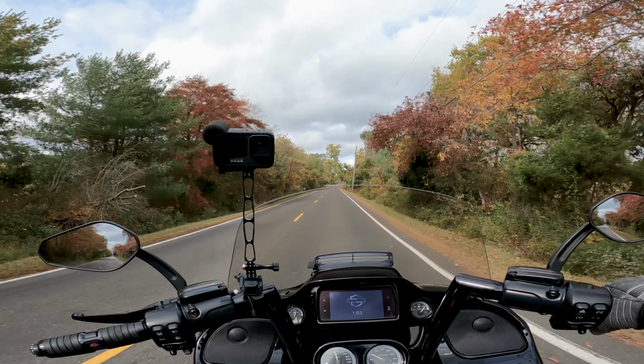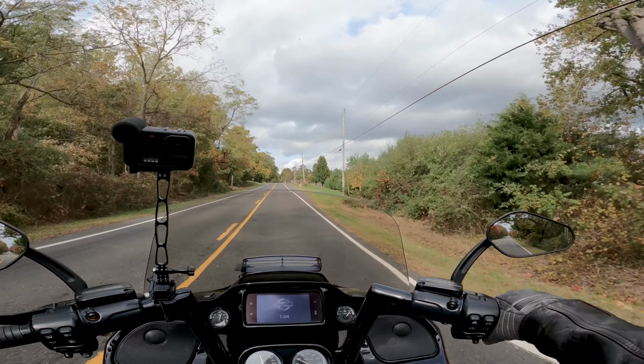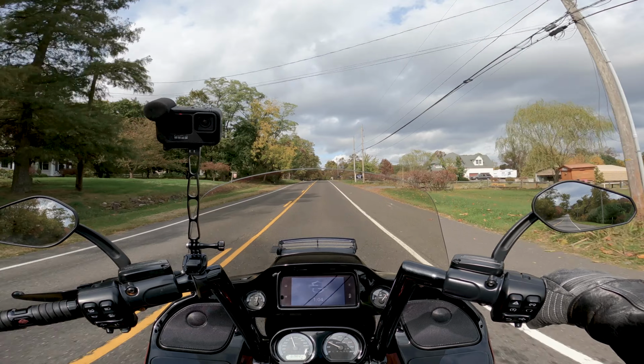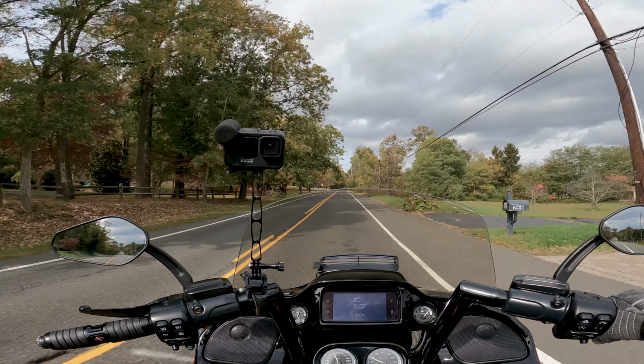The other thing that she's pointed out is when the vent is open, she has less back pressure on her helmet, which then alleviates any pressure on her neck, which makes for a more comfortable ride. And that's really what this is about.